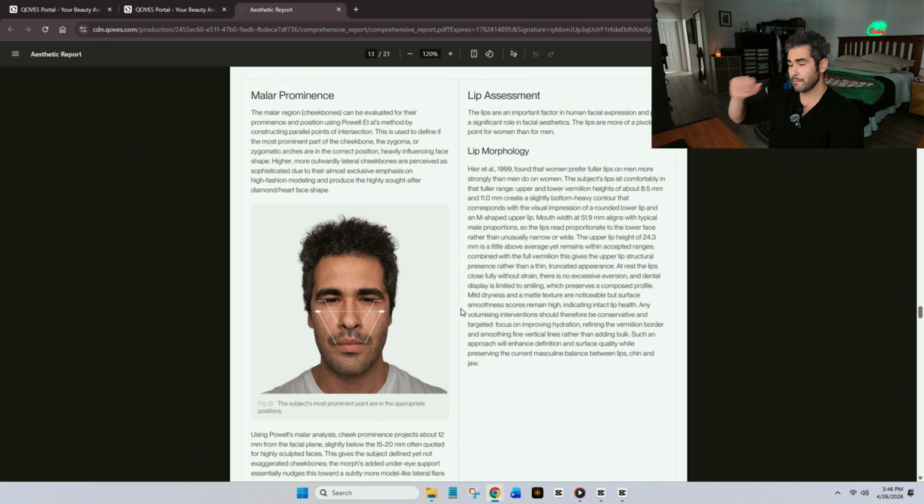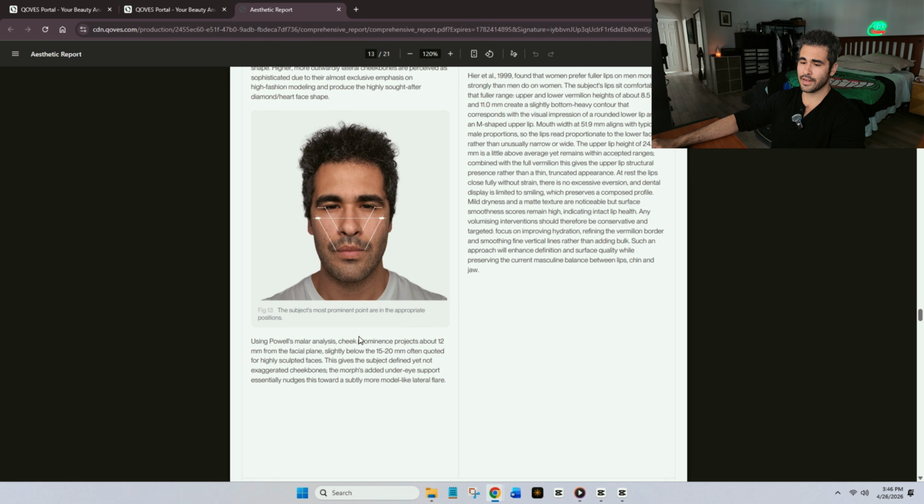So the surgical report so far is, here's everything we're calling out from a scientific perspective of ratios and things. And here are the studies to back it up, it looks like. Yeah, molar analysis, cheek prominence projects about 12 millimeters from the facial plane. I was hoping they would have some summaries here, right? Like in the aesthetic protocol, every page has summaries. Because this is a lot to read and take in without a summary.